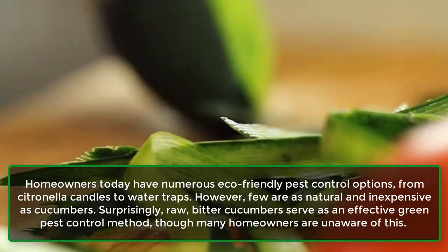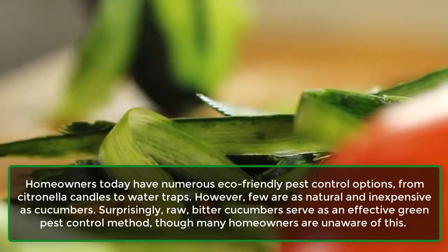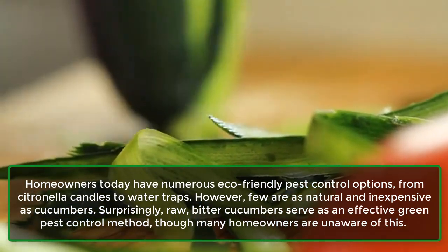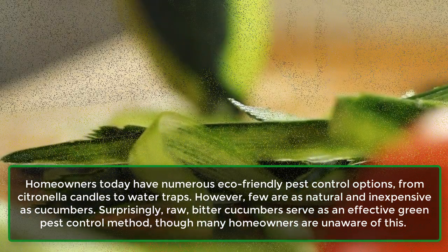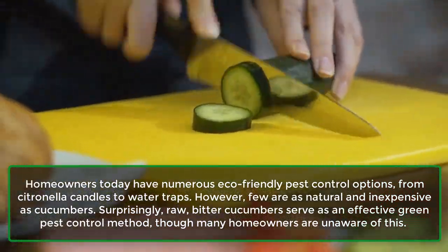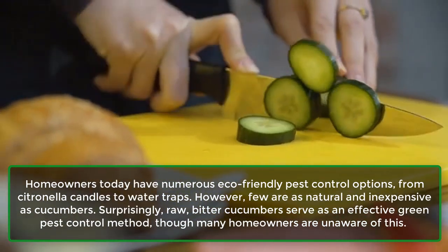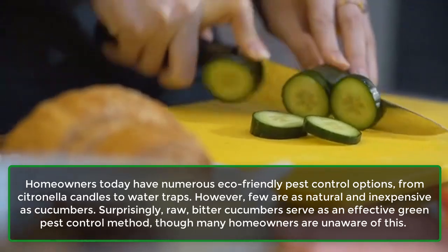Homeowners today have numerous eco-friendly pest control options, from citronella candles to water traps. However, few are as natural and inexpensive as cucumbers. Surprisingly, raw, bitter cucumbers serve as an effective green pest control method, though many homeowners are unaware of this.